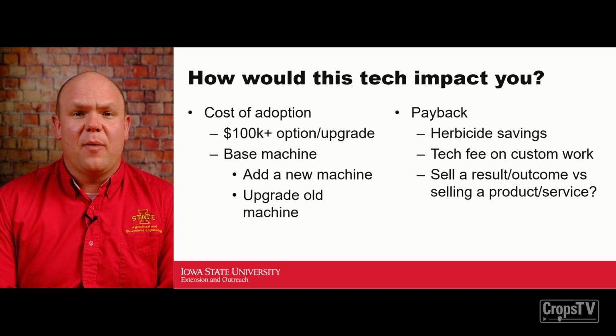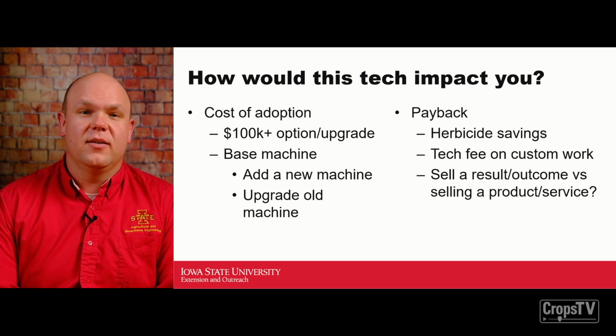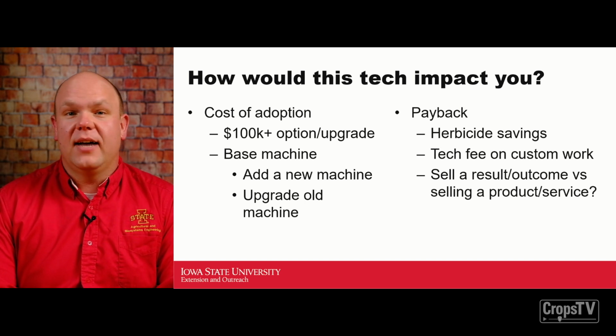We briefly talked about payback before. There are different ways that folks are going to want to pay for these systems and how they're going to look at the return on these. As a grower, we're going to look a lot at herbicide savings, right? How much are we saving on products that we put out there? And that's going to be a key way that we pay for this.